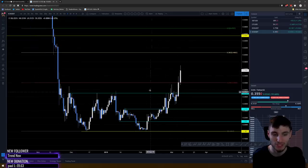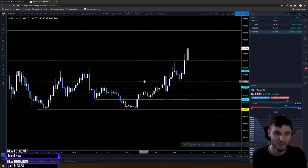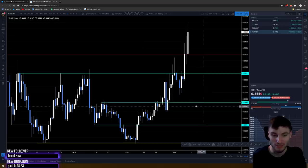If you're an amateur or a newer trader, you can easily get burnt trying to trade some of these breakouts, for sure. So you want to have a bit of care there and consult maybe a financial advisor if you don't know what you're doing. But yeah, there's so much opportunity here on the altcoins. It's an absolute joy to be trading them.